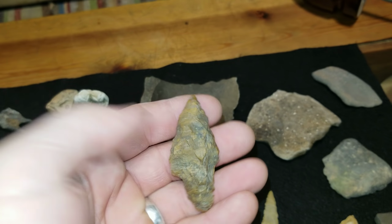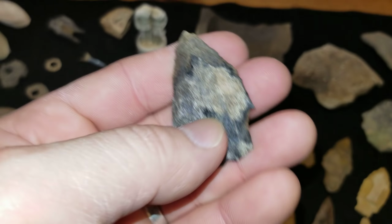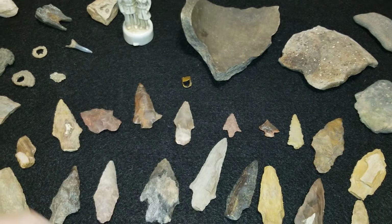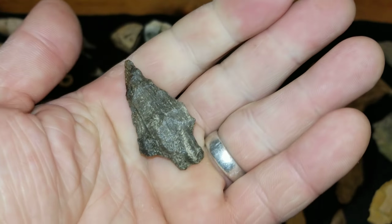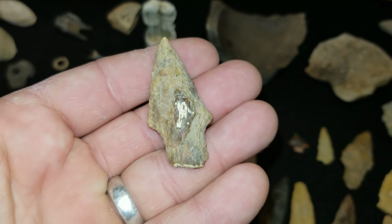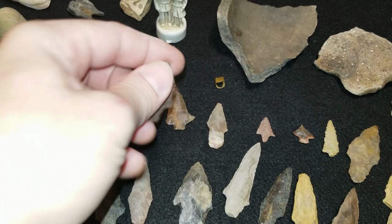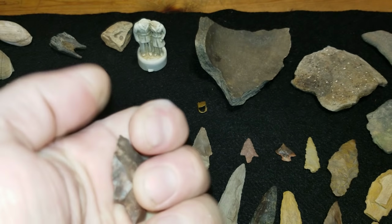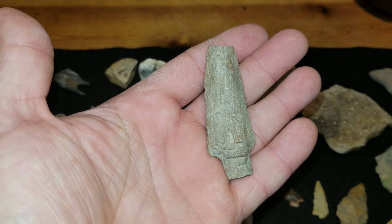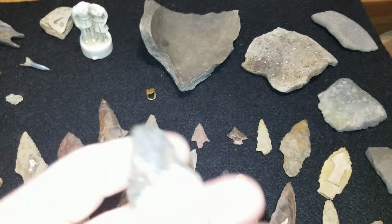Don't see too many with the grain going the wrong way. Usually the grain does run up and down. Some more cortex on the base. Tip's gone on that big bad boy there. Crude tool.